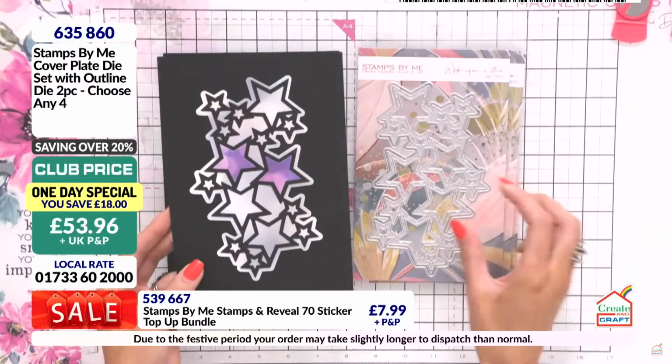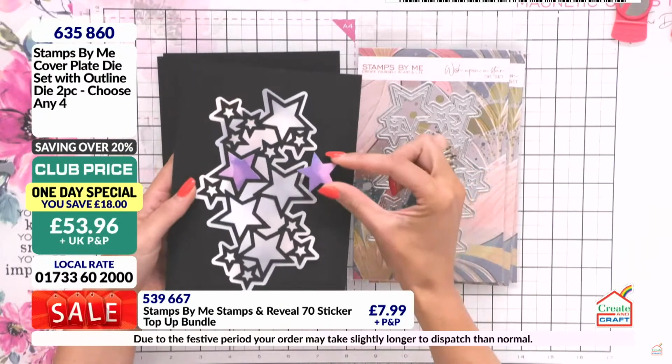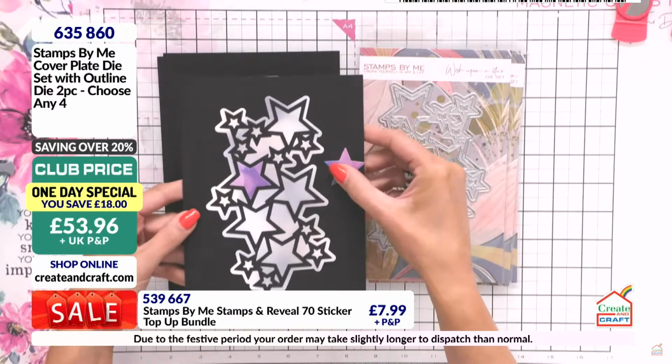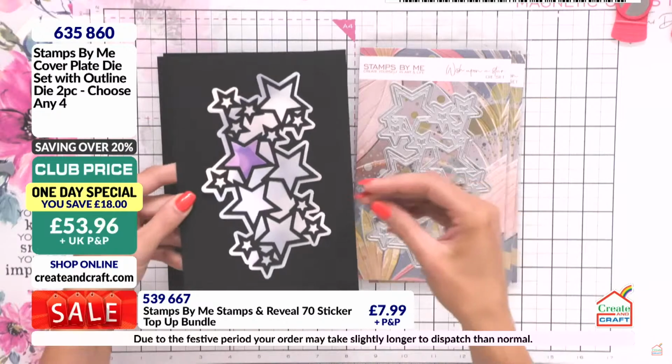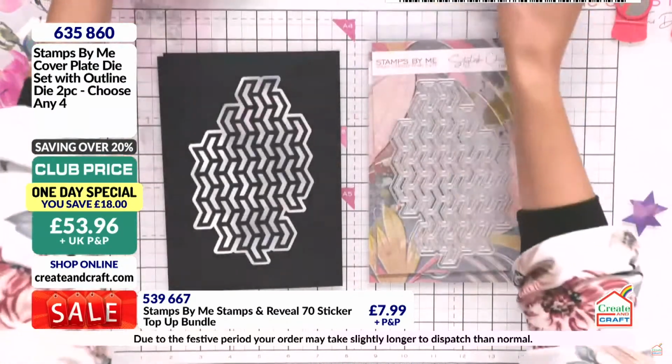Then we have Wish Upon a Star. And these pieces here I just popped in last night to show you. They all fall out as full pieces so you can really go to town and build them up. But having that exterior die enables you to do edges of cards now without any technique required. The dies do it all for you.